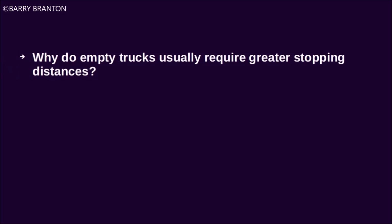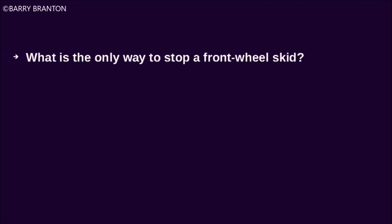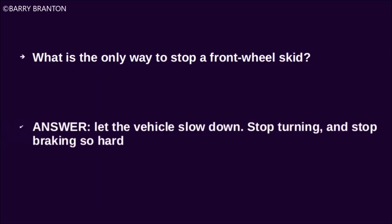Why do empty trucks usually require greater stopping distances? Empty trucks can bounce and lock up their wheels. What is the only way to stop a front-wheel skid? Let the vehicle slow down, stop turning, and stop braking so hard.